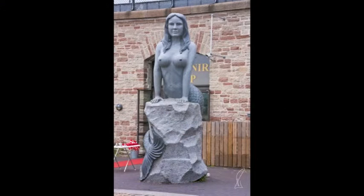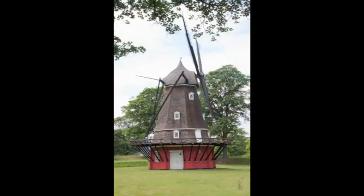To contrast the Little Mermaid, here is the Big Mermaid. Near our ship is the Castellet, a moated castle, still the home to a Danish regiment. It was self-contained and has its own flour mill. You could meet a member of the Danish royal family here as they regularly walk the grounds.